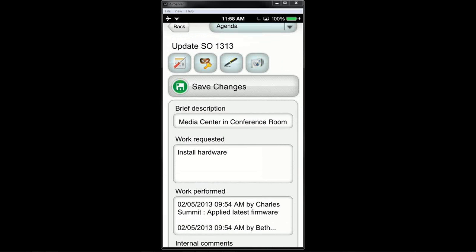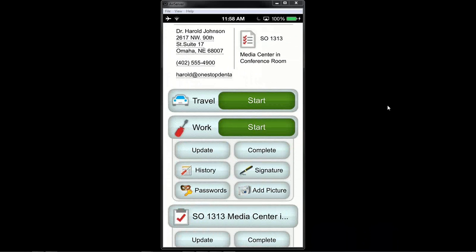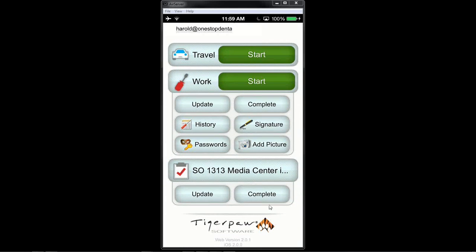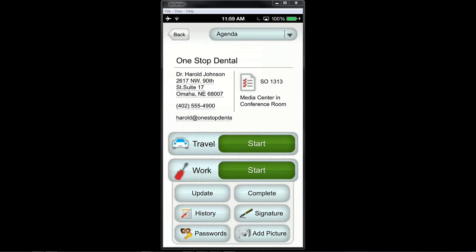What does the complete button do versus the update button? Well, this complete button that you see right here is actually going to close out the service order completely. That will change the service order status to closed. It will remove the service order from the tech's agenda. This update button gives you the ability to dive into the specifics of the service order. So this is where you would add the stuff manually to that service order. This complete button down here will only complete the task, or you can go in and update the task's information. So that's what those buttons are. It's a good question. Thank you, Amy.